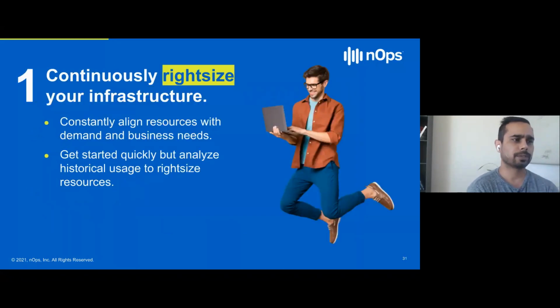I'll start with continuously right-sizing your infrastructure. I think this is very important because on cloud it's easy to provision resources. Most of the time when you're building new workloads, you're not aware of the demand. You're not completely aware of the business needs because everything is new and you're testing things out. But as you collect historical data, as you know the utilization and the needs of your business, it's important that you constantly right-size your resources.